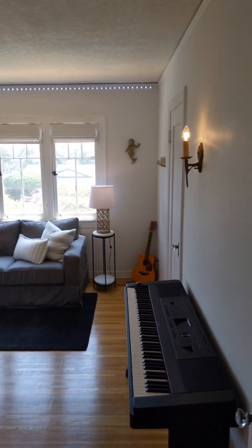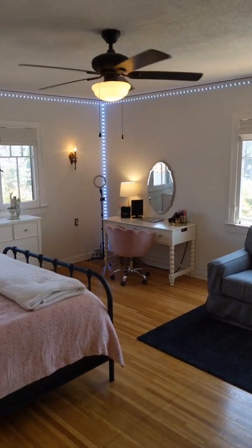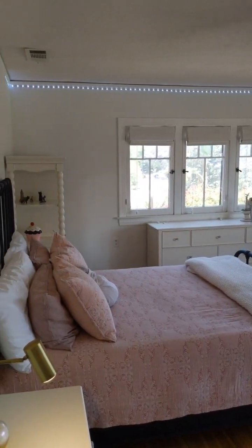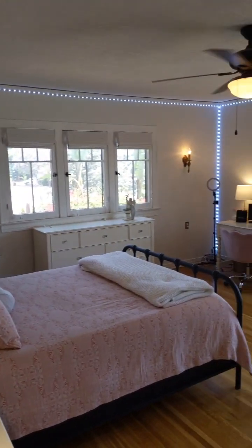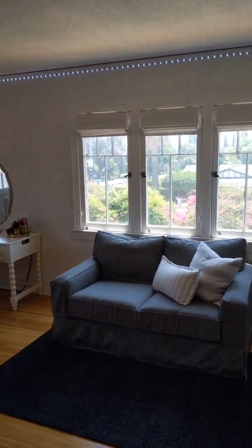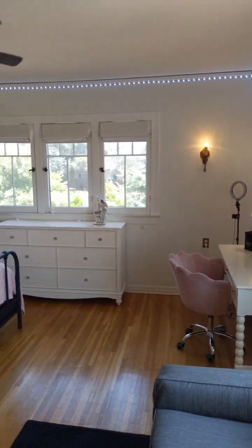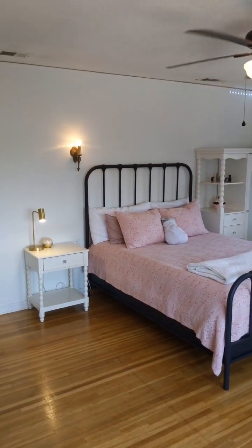This would be bedroom number 2. This room has a lot of wonderful natural light, high ceilings, tons of windows. I mean, it's really beautiful. And again, with the size of these rooms, you really could make any of these masters if you wanted to. They're all really well proportioned, really well sized. Again, you could use any of these as a master.